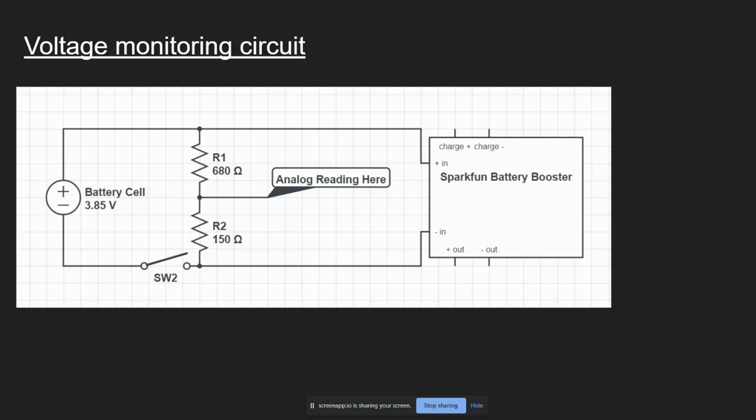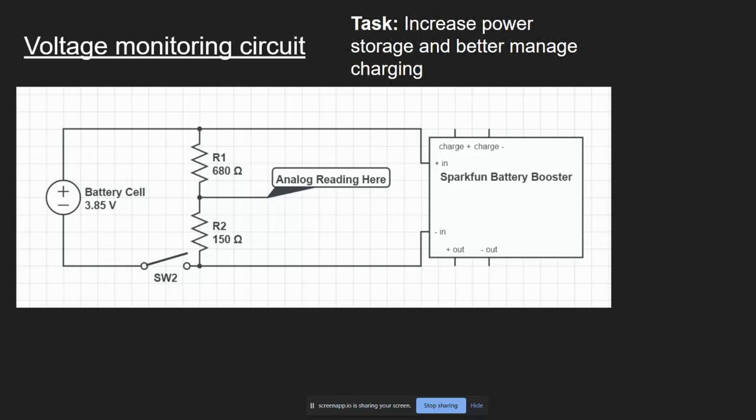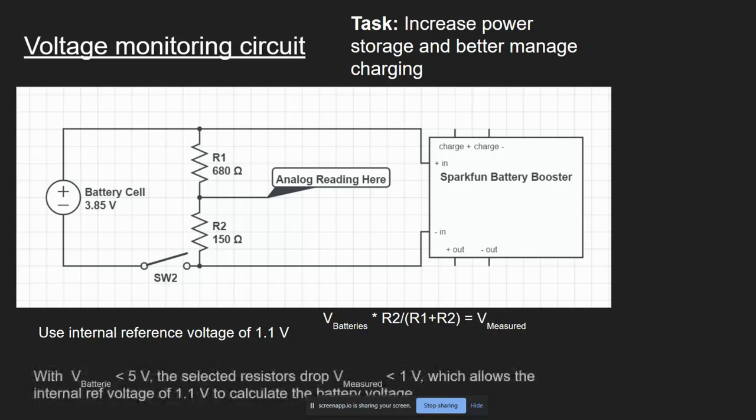The voltage monitoring circuit is made up of the batteries, a voltage division circuit, and an analog input for the Arduino. The analog input can read the voltage in reference to an external source or an internal source. Because we are measuring the voltage of the batteries, we cannot use their voltage as a reference. So we can instead use the Arduino's built-in 1.1 volt reference. The only stipulation here is that the 5 volts from the batteries must be stepped down below 1.1 volts using the voltage divider.